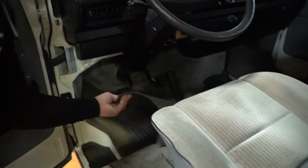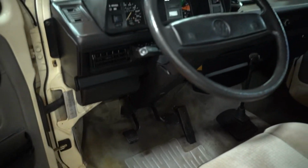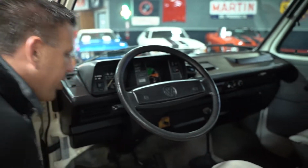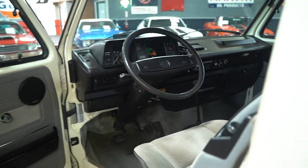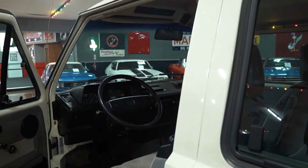Again, the carpeting on the driver's side is discolored right there a little bit. This just had a tune-up, by the way, in August. That was about 2,000 miles ago, so I do, again, have some documentation on it. Runs fantastic.